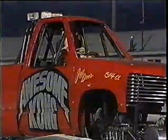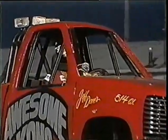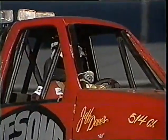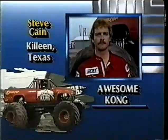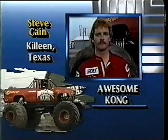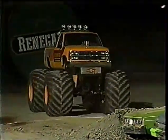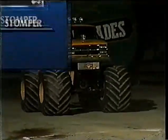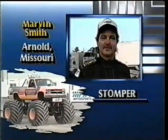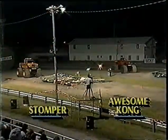So we're ready to go for the semifinals, beginning with Awesome Kong, Steve Kane piloting that 44-inch wide vehicle. And he had to work hard to get here, Stan. He started off at the beginning, and he's just been running faster and faster as he goes along. Now he's going up against Stomper here. This is a guy that started building monster trucks back in 1984, so he's got a lot of experience. Yes, he does. As a matter of fact, he's been driving Stomper for quite a while. He used to have a different truck before this, but he's still doing excellent with this truck. This is going to be a good race.